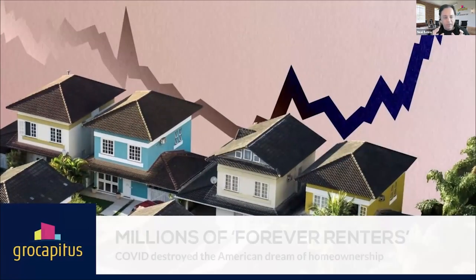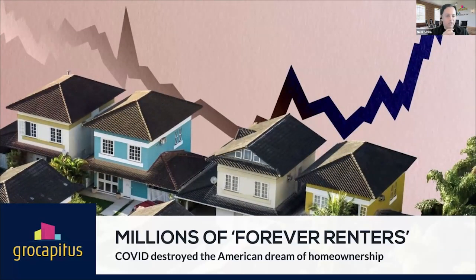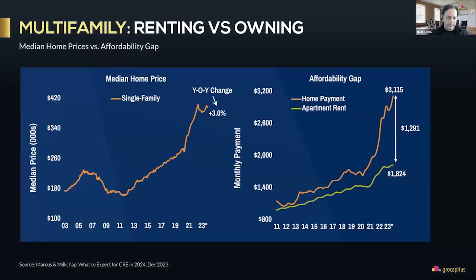So now that we've given you a quick initial taste of our Idaho Falls projects, we do want to back up and talk about why there's such a growing need for townhomes in the United States. In short, over the last 4 years, COVID utterly destroyed the American dream of homeownership. And I want to draw your attention to this graph on the right. That green line is the median rent down here. And you can see that in 2023, the median rents were around $1,800 in the United States.